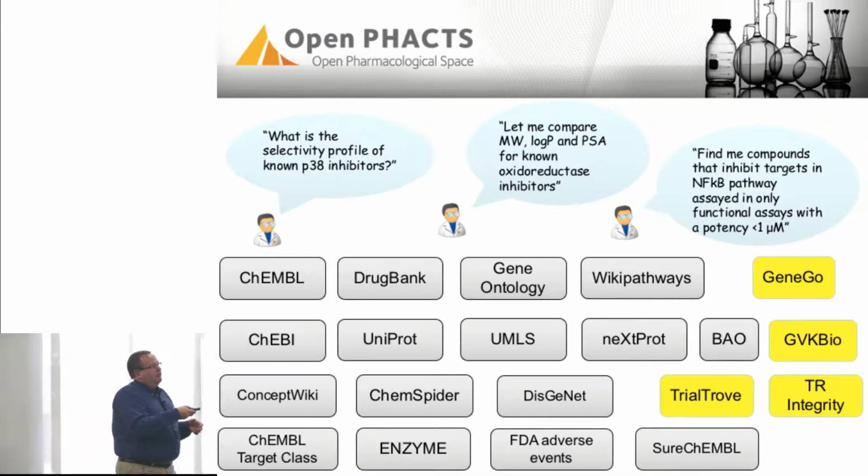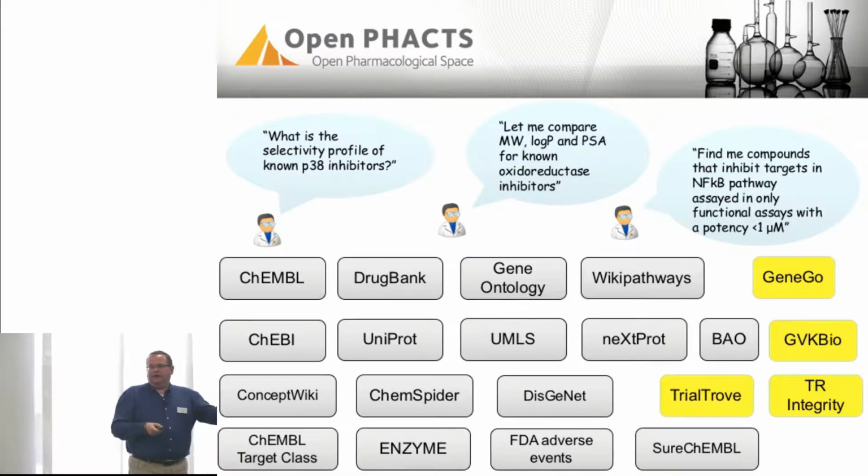And they tend to be fairly straightforward things like, what's the selectivity profile of a P38 inhibitor? Show me some chemistry stuff about these compounds. Find the compounds that inhibit targets in the NF-kappa B pathway. And when you try to find all of these, you need to look across at least all of these sources. This is not meant to be an exhaustive list. This is a list of what we've integrated in Openphacts.